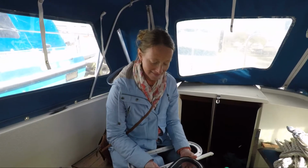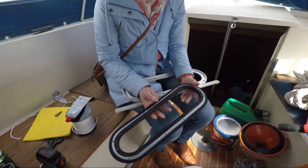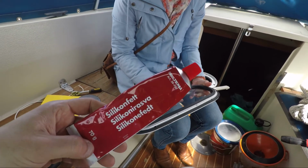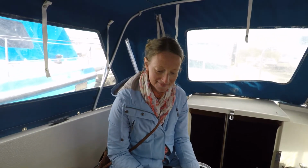My wife came down to help me. We're gonna put the windows back in. We've had them out and cleaned them, and then when we put them back in, we're gonna put some silicone grease all around, and then hopefully there'll be no more leaks. Are you ready, honey? Mm-hmm.